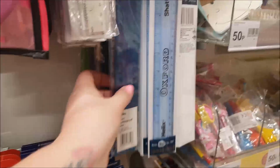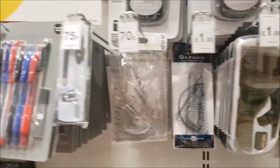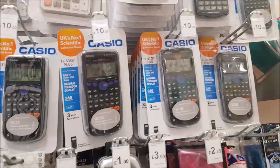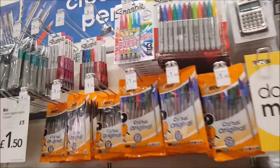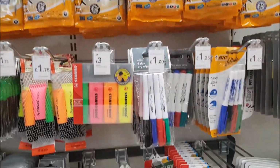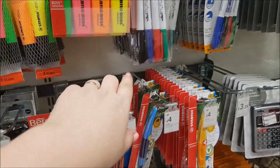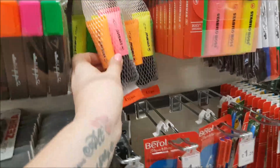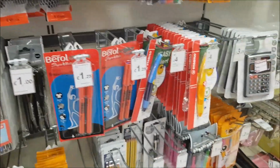Got some different rulers. Some math sets here. So obviously with the back to school, if your kids need a calculator, they've got a real good choice of calculators. Then you're going on to the Sharpies here and the Bic pens. You've got your dry white pens there. They're great. Got some neon highlighters. Some more of the Bic pens.